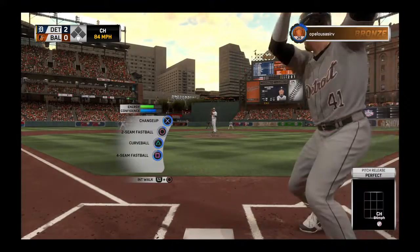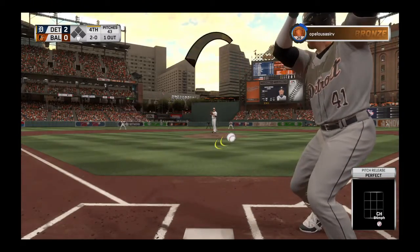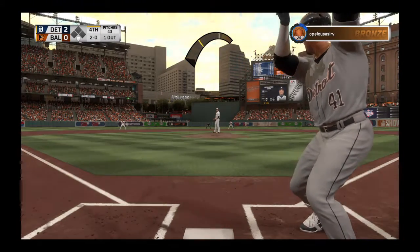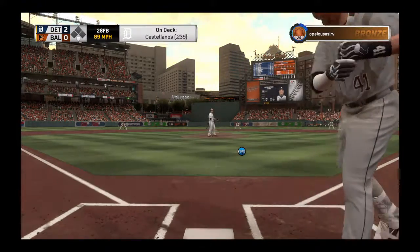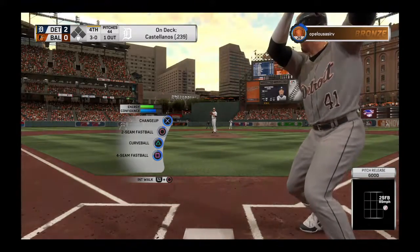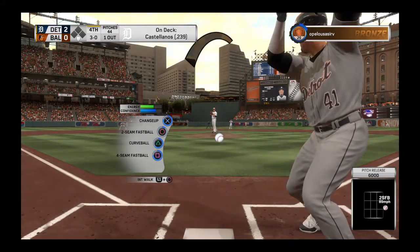And he misses low with it. 2-0. Well, they walked him the first AB, and clearly he's already got 2 balls now. They're not challenging him, but as a hitter, it's very difficult to stay patient. But you have to. This is where you got to be patient and get your pitch.